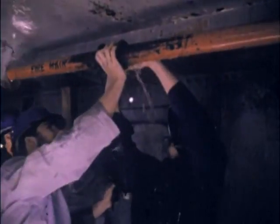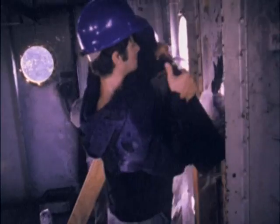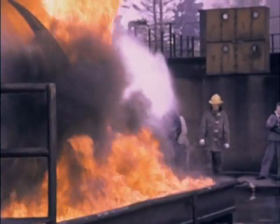In a simulated emergency aboard the shore trainer HMCS Tumult, trainees learn the techniques of repairing damage to a ship at sea. One of the greatest dangers at sea is fire. Under the guidance of experienced engineering personnel, you learn the art of combating a variety of fires.